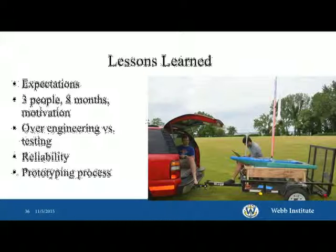So if you look at this like a prototyping process and that this is the first prototype, then I'm pretty happy with where we are. If you look at it like the vessel crossed the Atlantic, no, it didn't cross the Atlantic.